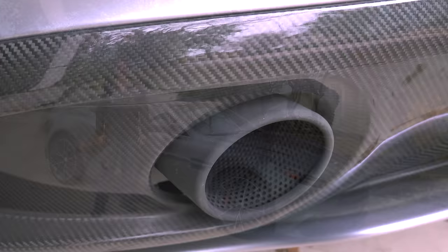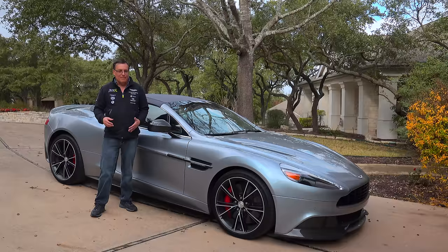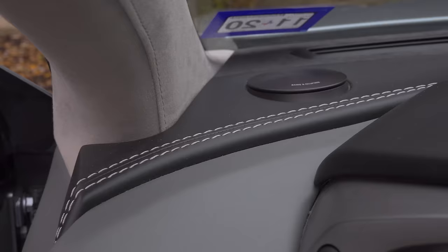So first, I'm going to talk about just general things that apply to all of the old models. Things that you need to look for no matter which car you're interested in. Now, the number one thing you need to look for is the condition of the leather and the trim.